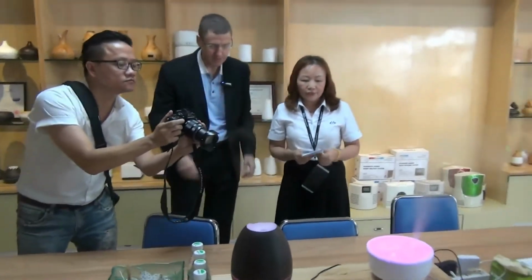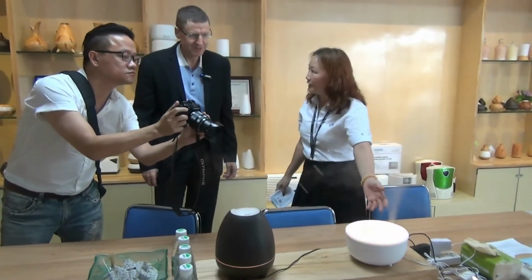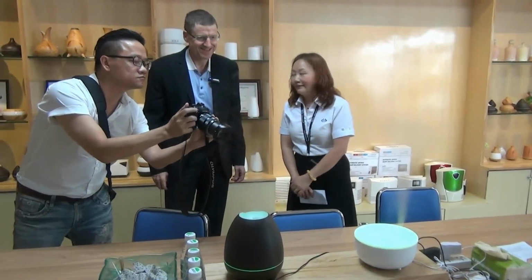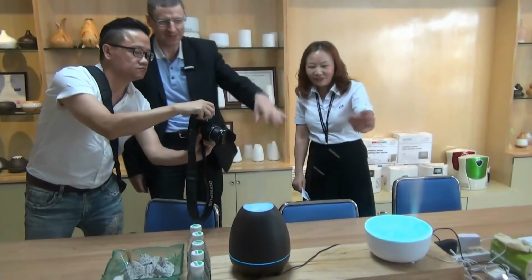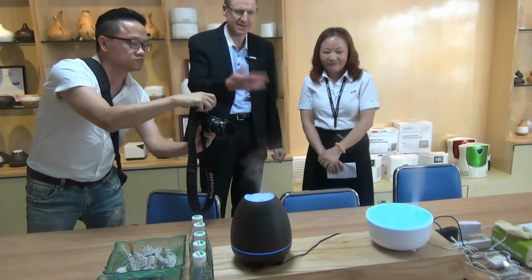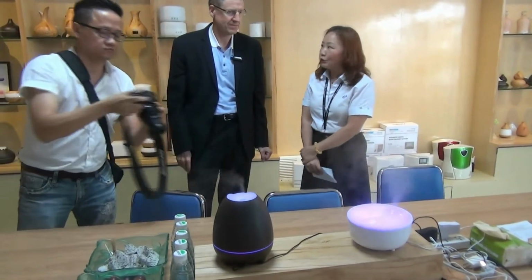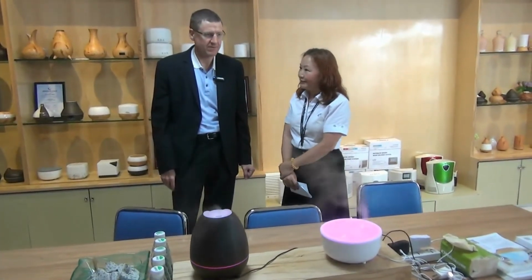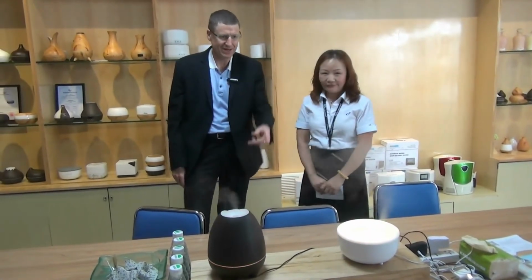So this one is our new product this year. Just finished the design. It's beautiful. Now we can start production already. It's got waves on the top, and the color changes. We will show it to Global Sources this year, and put it in the magazine and at the fair. Awesome. I like that one.